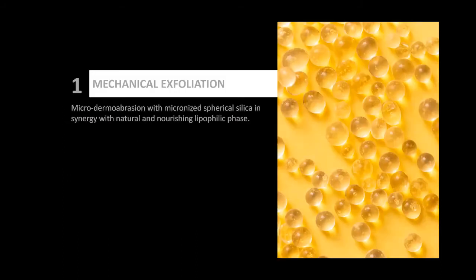Okay, so we're going to get a mechanical exfoliation. We're going to get a bit of microdermabrasion with a micronized spherical silica in synergy with a natural and nourishing lipophilic phase. So basically, we've got fine particles of silica working as effectively as a plastic base, but they're safe for the environment and won't harm the human body. So it's the perfect and gentle mechanical exfoliation for the skin. And the lipophilic substances make the skin water resistant, so it reduces transepidermal water loss and protects the skin against dehydration.